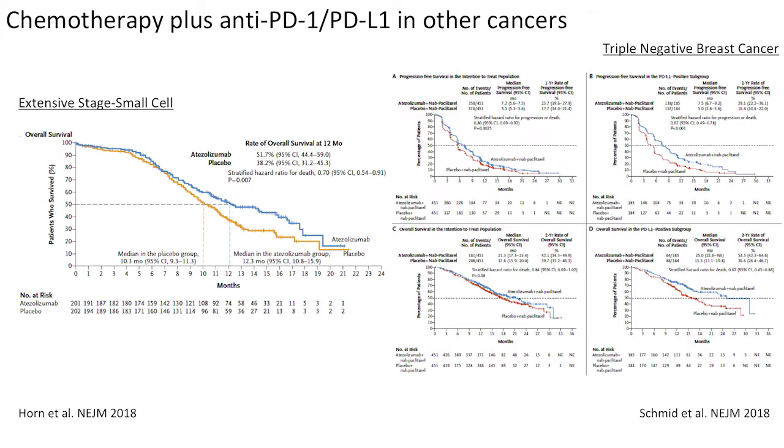And this is triple-negative breast cancer. There was a comment about triple-negative breast cancer during the panel discussion. And this is data that shows atezolizumab plus nab-paclitaxel versus nab-paclitaxel plus placebo. This ultimately led to the approval of this combination in women with triple-negative breast cancer. And if you look at the PD-L1 positive subgroups, that's where you see most of the benefit, to the point of the question, which was, how do we deal with PD-L1 testing?